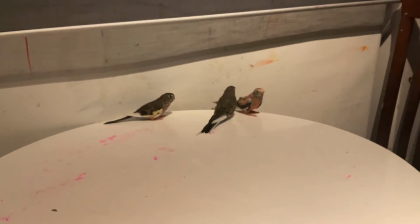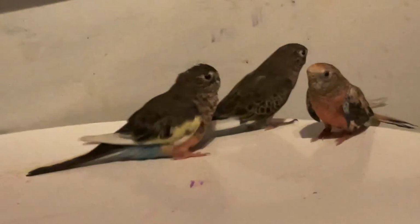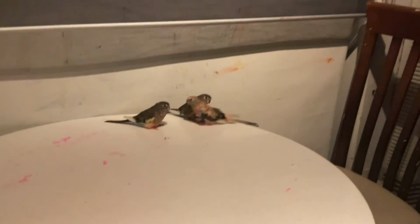New birdies. The pink is Rosie. The yellow, you don't know her name. That one on the back, the pure black one, is Shadow.